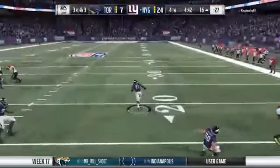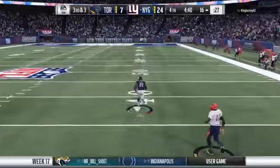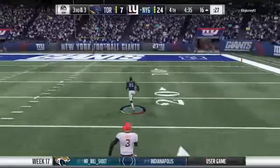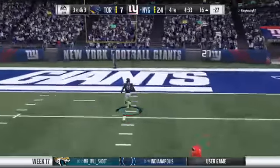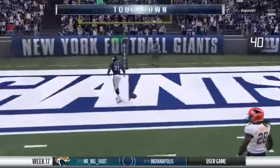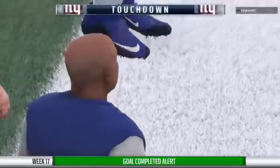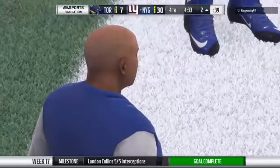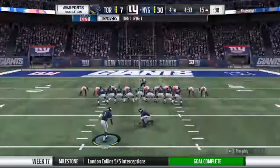And he fires one that's intercepted. Picked off by Landon Collins. He's at the 50, the 30, the 20, 10, and he will score. Touchdown, Giants. Make it back-to-back weeks now with a pick six for him. He had one a week ago.